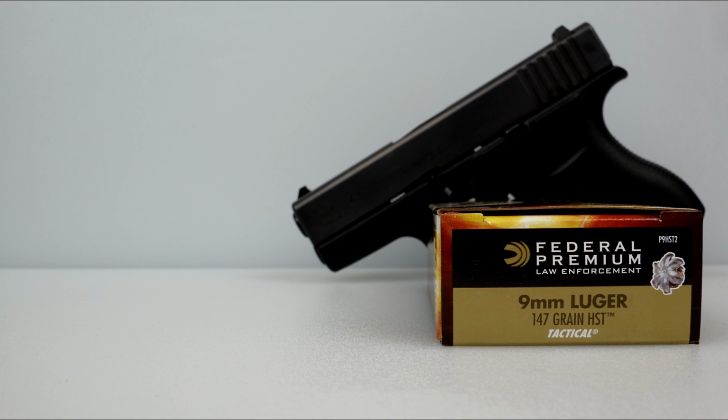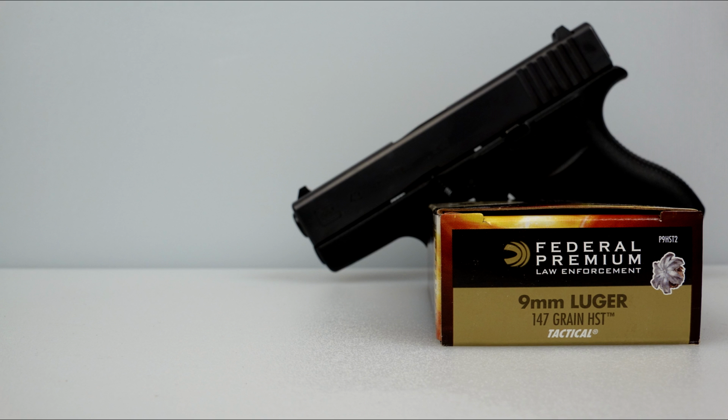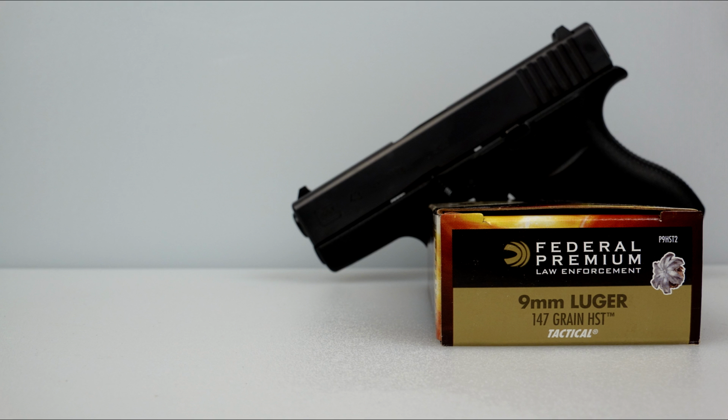By comparison, here are 5 shots of the 147 grain standard pressure HST, advertised velocity of 1,000 feet per second from a 4-inch test barrel. The average from the Glock 43 is 958 feet per second. From a Glock 19, I usually get 1,000 to 1,005 feet per second.